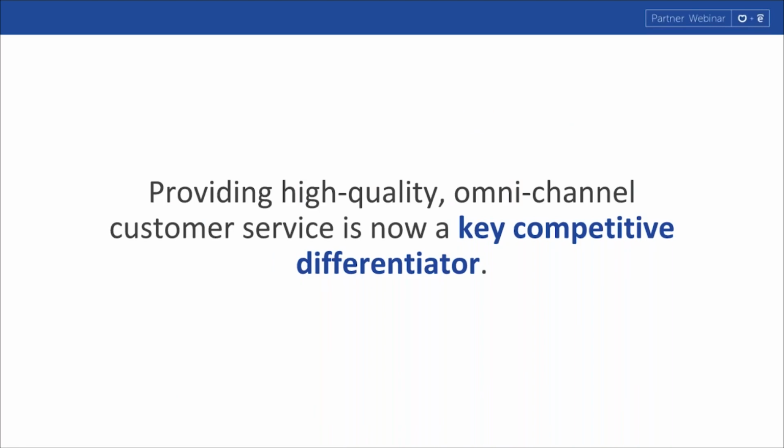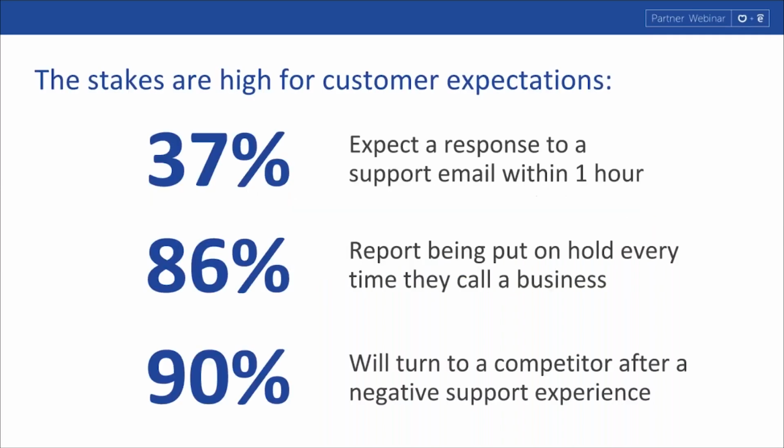Providing high-quality omnichannel customer service is a key differentiator in the space today. Given all of the transitions that have happened and the emergence of multiple channels and just really the evolution in customer expectations and technology, companies now have the ability to truly differentiate their product and their brand through the delivery of exemplary customer service. I'm sure everyone on this call can think of brands that really stand out as companies that are just great at delivering customer service. Those companies have very loyal customers that are walking, talking marketing machines.